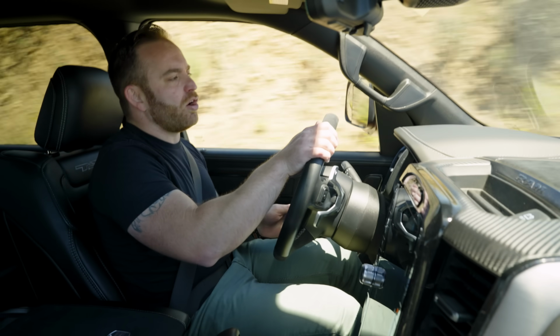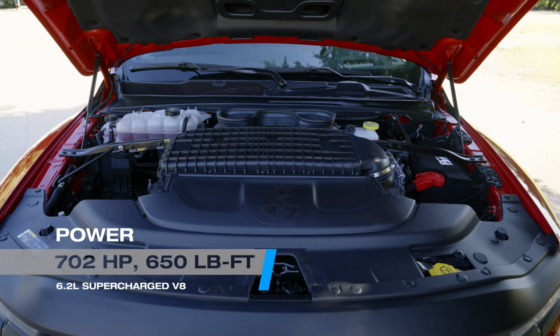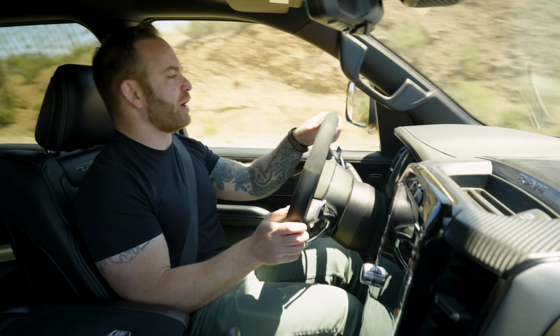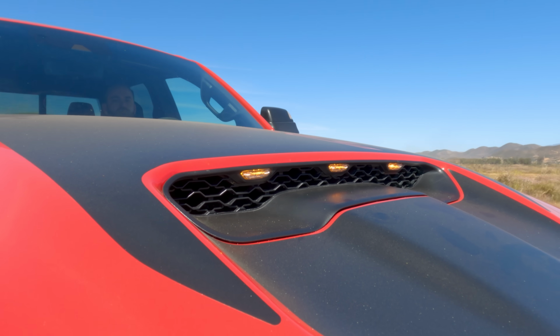The engine that's making all that glorious noise is the Hellcat V8, named for the Hellcat Charger and Challenger that it was in first, before Dodge and Ram started putting it in things like the Durango and the Jeep Grand Cherokee, which I am all for. Hellcat, all the things. Great engine.